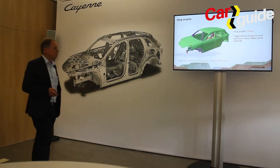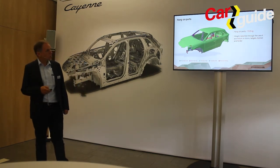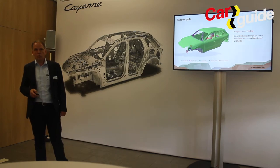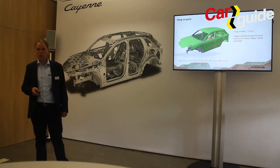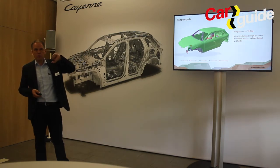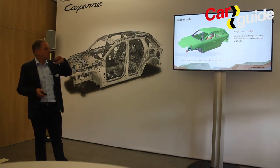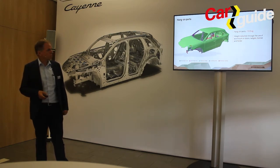With the hang-on parts, we can also cut our total weight by 13.5 kilograms because doors are now also made from aluminium, which is good. Bonnet and tailgate, as I said, were already made from aluminium, but now the doors also come in aluminium, and that has saved us 13.5 kilograms. These can be added on top of the 22 that we already saved with the side panels and roof. So in total, that is 35.5 kilograms that we've saved in the body in white. That is what the total vehicle has lost.